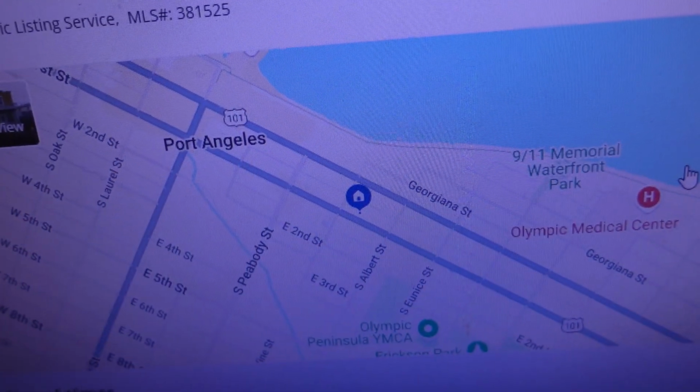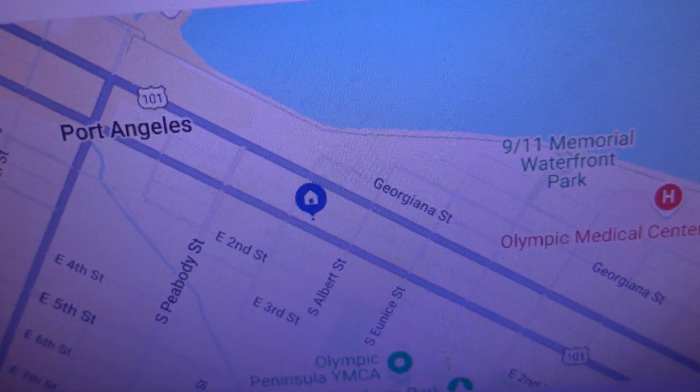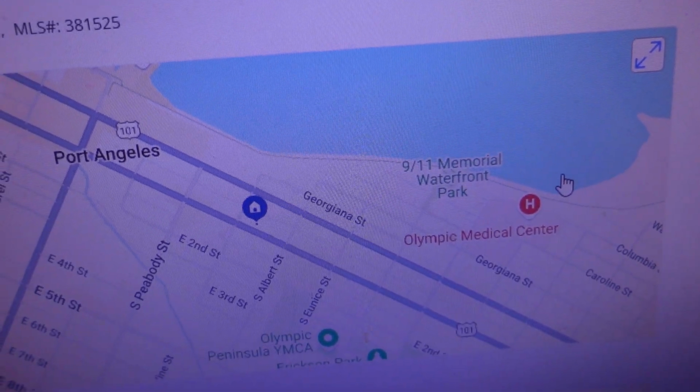And here you can see the location on the map. There you see it's close to the water. They say the Peekaboo Water View, and right there on First Street. So right in the middle of everything happening in Port Angeles.